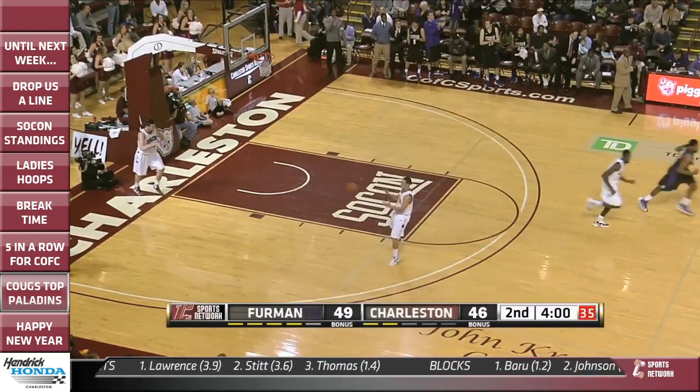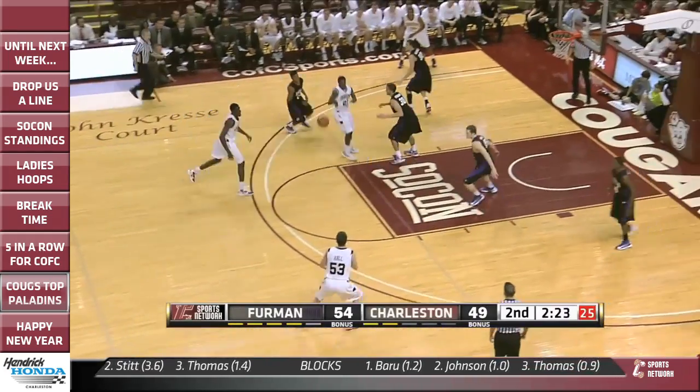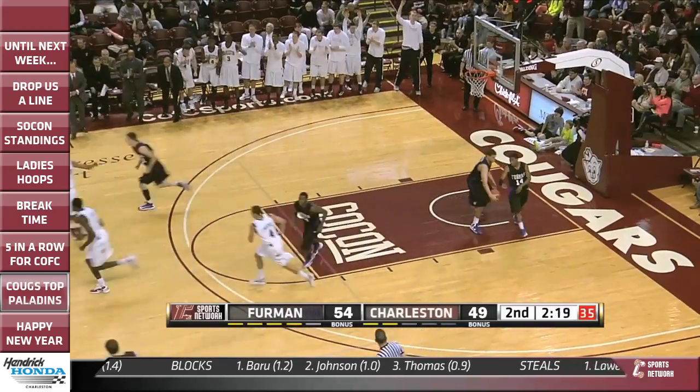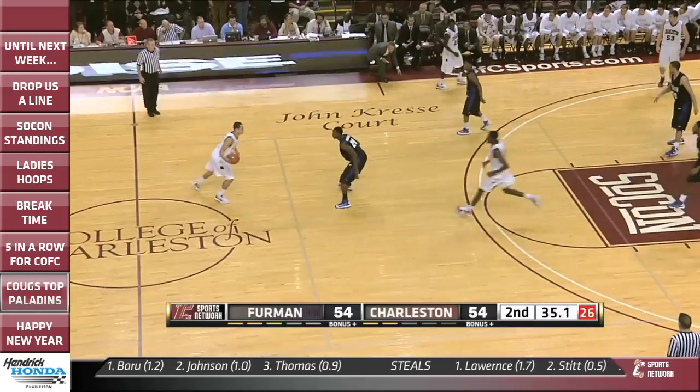Now we get into the late moments. 2.5 left on the game clock. Cougars down by 5. Willis Hall. Second basket of the game, a big one, and that puts the Cougars back to within 2. Next possession, the Cougars able to tie it up. And then this, 30 seconds left.